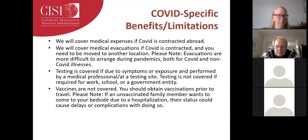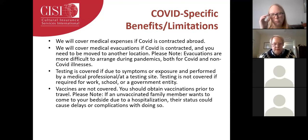So it's never going to be a simple commercial flight. There are a lot of evacuations, and the vast majority of them do take place on commercial flights with a medical escort. But when it comes to COVID, that's not a possibility at all. So you do have to keep in mind that evacuations will require a retrofitted plane, and they are going to be more complicated if it's due to COVID. So that is something to keep in mind.